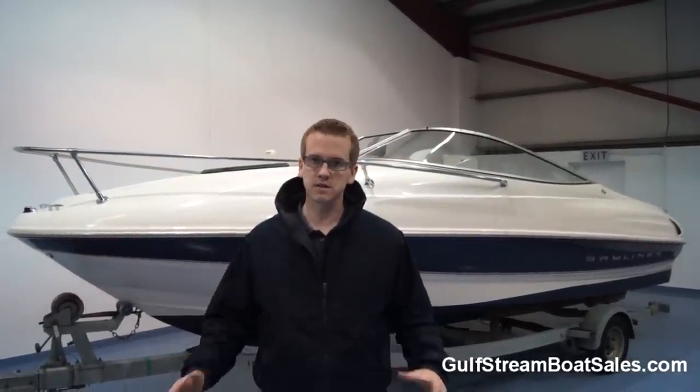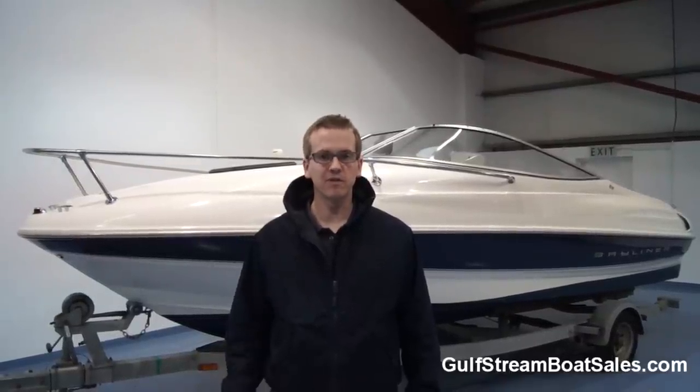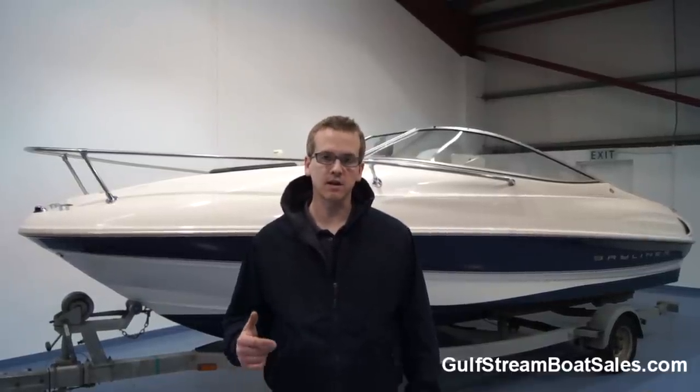It's got a little cuddy cabin which is big enough for stowing lots of gear, and it also makes into a double berth. It's got a full set of camper covers. It's in really excellent condition throughout. It's just been through our workshop. It's had a full service. It's been fully validated. The hull has been polished and waxed, and it is just ready to go for the season, sitting like a new pin.